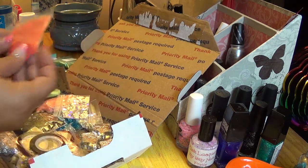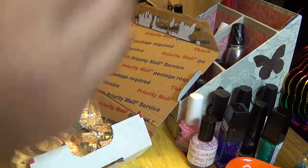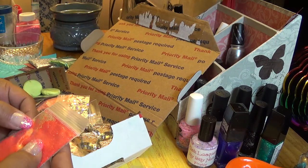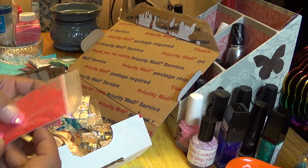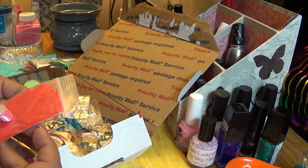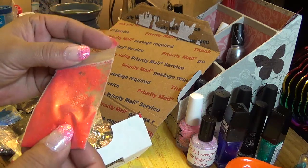She sent me this, which, let me see if I can. It's fine. I don't know if this was a mix or just red fine glitter. Matte glitter.